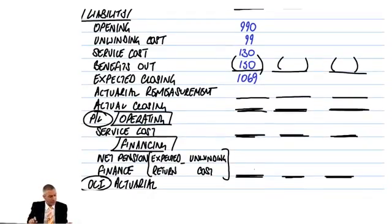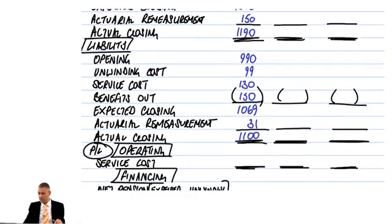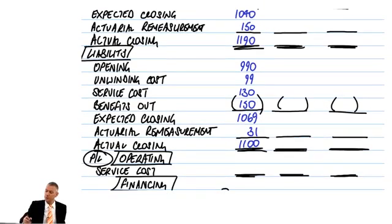The actuary gives us a figure of 1100. Can you see that in the table? 1100, and therefore we get a difference of 31. Have I done that right? Yep. And even though that 31 is a positive number, the thing that's getting bigger is the liability, which is bad news. So what we do is we bring our bad news together with good news like this.